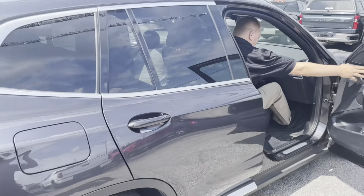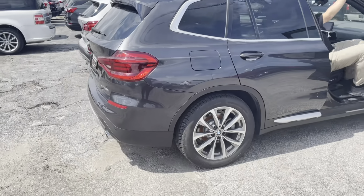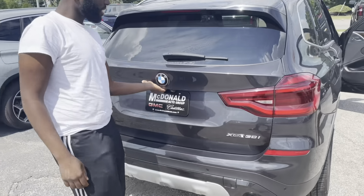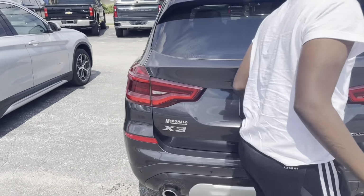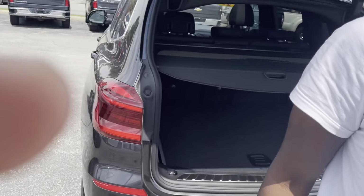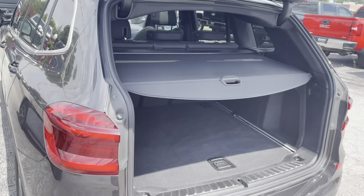Nice little cart, buddy. There you go. Nice, man. You feel me? They let me drive anything up. Oh yeah, nice size trunk.